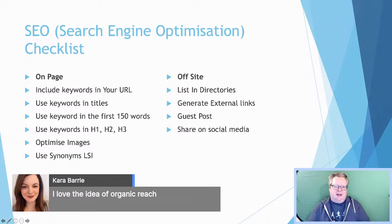So the search engine optimization checklist. So this is what we do, particularly for the organic searching. And so you've got on page and off page, off site. So there's certain things you want to do on your page, which helps, and certain things that you need to do off your page, which is probably even more important, I think.